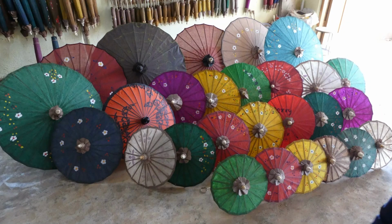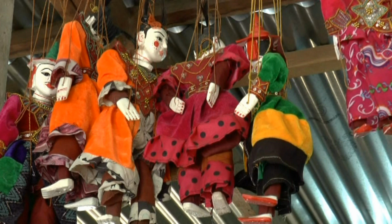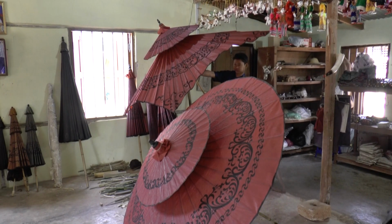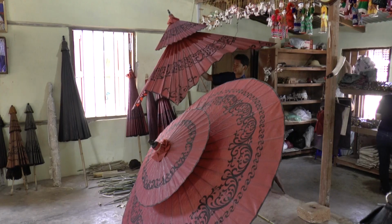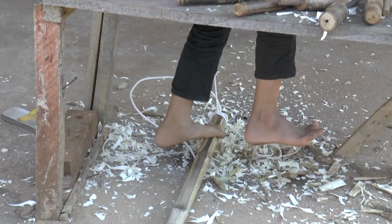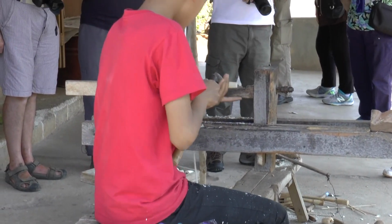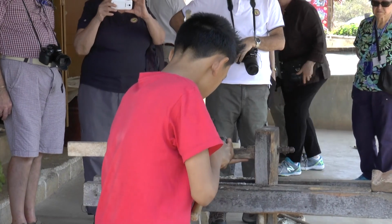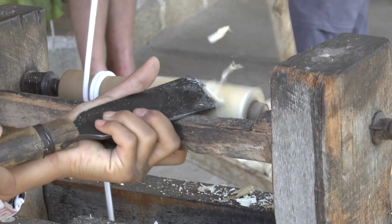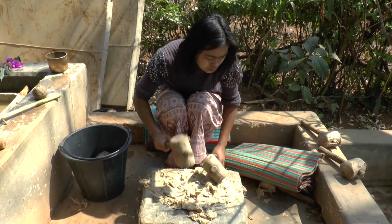Just across the road was a parasol factory, which also sold typical marionettes. We were shown some of the tools used in making the parasols, including this foot-operated lathe. In another part of the factory, a lady was pulping bamboo for paper manufacture.